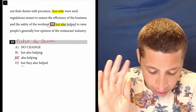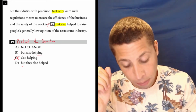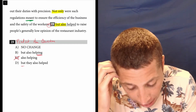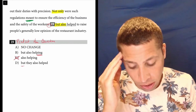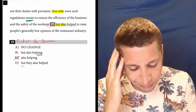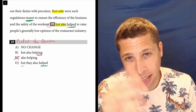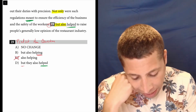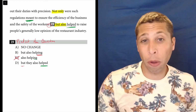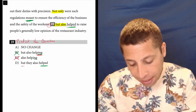Now, I'm also thinking about sentence tense here and symmetry. And so not only were they meant to ensure the efficiency of the business and the safety of the workers, but also helped seems to make sense, right? Helped is also past tense, like the word meant, whereas helping is changing the tense in a weird way. We'd really want both parts of this to be in symmetry. And so that's going to get rid of both B and C.